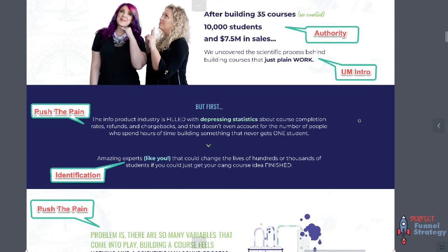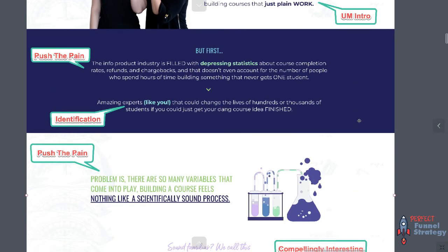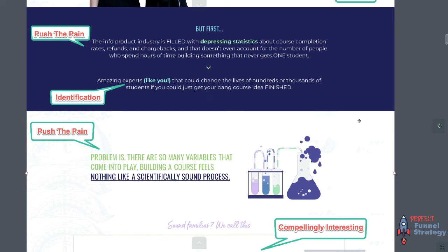A little bit more pushing the pain. Problem is, there are so many variables that come into play. Yeah, people know that. Building a course feels nothing like a scientifically sound process. Again, here, they are linking that to what they have. This is exactly what they've built. You think that's not possible, but this is a false belief, because they have built that scientific process.